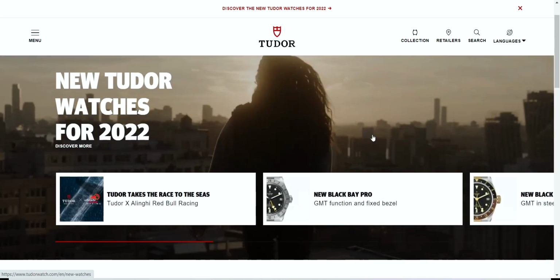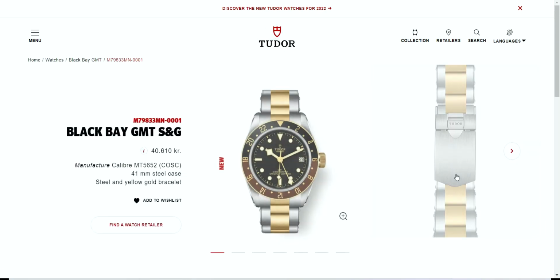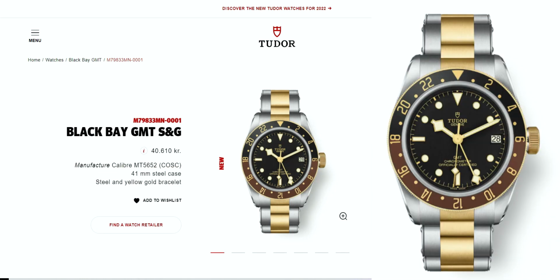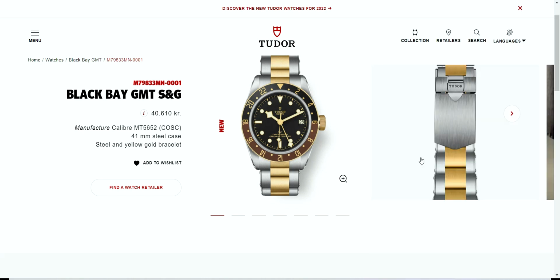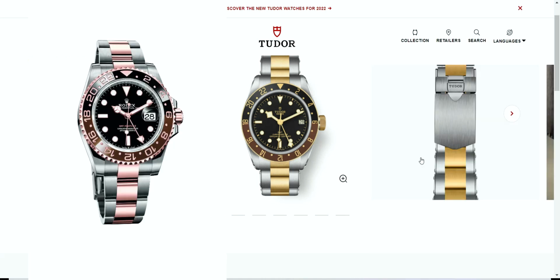So the other one, which we can't ignore, is of course the new Black Bay GMT steel and gold. S&G is the way that Tudor says two-tone watches, so steel and gold, and this is resembling the Rolex GMT-Master II in rose gold.